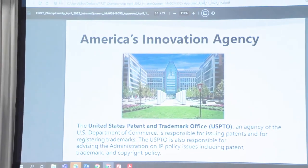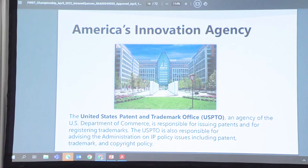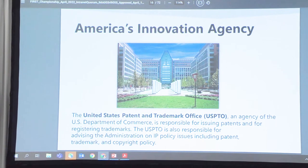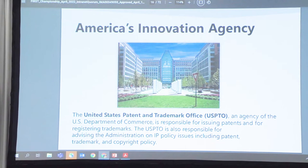That's a shot of our headquarters located in Alexandria, Virginia. Bottom line, our agency is responsible for issuing patents and registering trademarks, okay? Another objective that we have is to come out to places like this and inform the public about intellectual property.